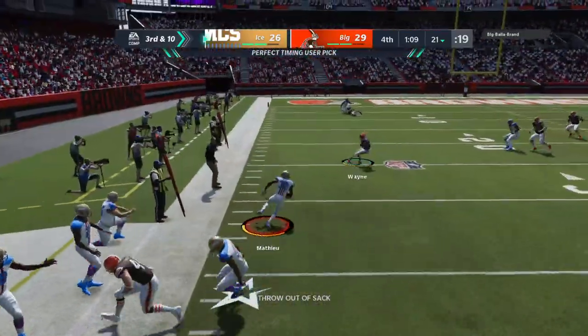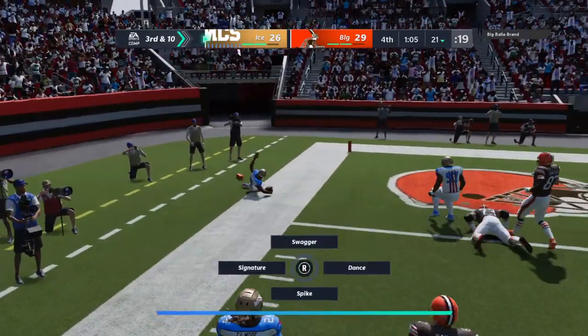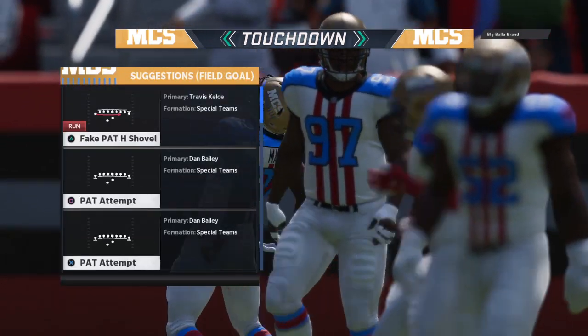And look at this. They get the turnover they needed. It's intercepted. Picked up by the Honey Badger, Tyrann Mathieu. And he will take this one home. It's a touchdown.